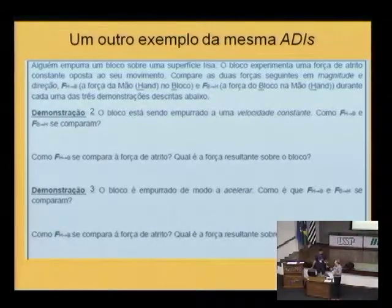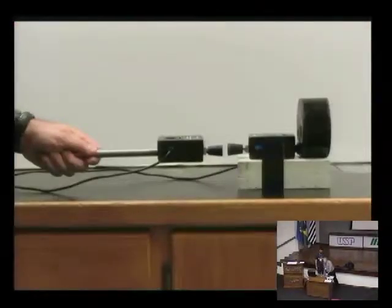Uh-oh. Can you translate into Portuguese? No. What didn't you understand? Yeah, the block is on the table, so there's friction. Yes? Between the block and the surface. Yep. And I'm going to push this so that first it speeds up, then it moves at a constant speed, and then it slows down.